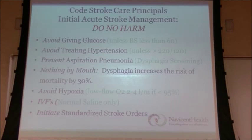Avoiding hypoxia. We only treat hypoxia if it's less than 95%. So if a patient has an O2 sat on room air of 98%, we don't need to flop oxygen on them. That's just another irritant and another way to increase somebody's blood pressure, because how many times do we see patients sitting there picking at their oxygen tubing, and it really irritates them. So unless that O2 sat on room air is less than 95%, we don't need to treat hypoxia. There's no research out that shows hyperventilating a patient like we used to do years ago improves better outcomes for those patients.